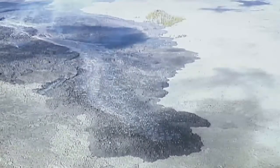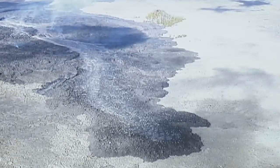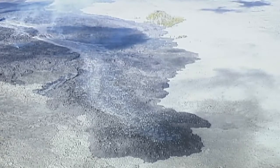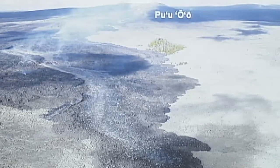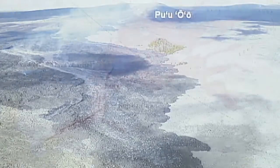From late July to basically November, flows were directed to the northeast. If you remember a couple slides ago, that map of the last 25 years of activity showed that most of the flow activity was directed to the south. But here, basically for the first time, we have sustained activity north of the rift zone.